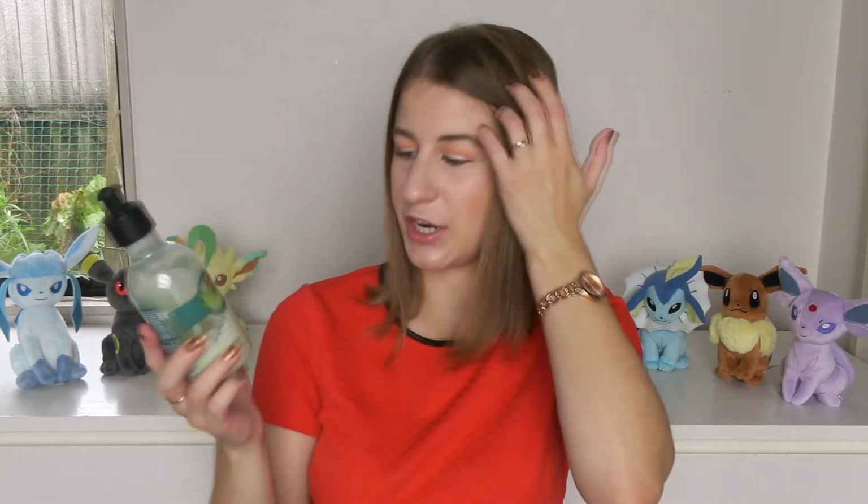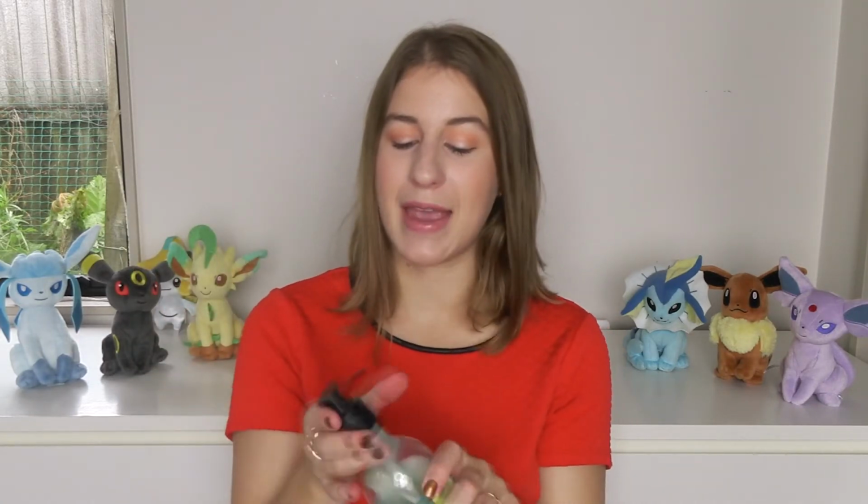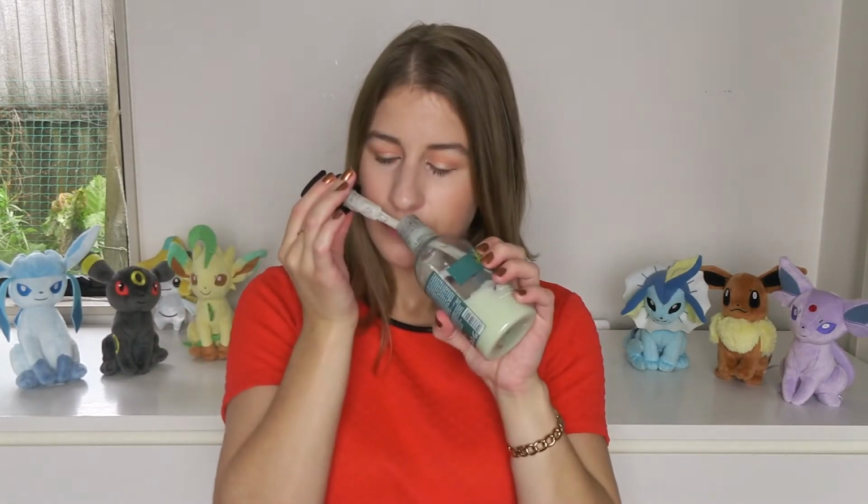Another Christmas product, I also used up this here, which is from the Body Shop. This is the Spiced Apple Body Gel Lotion. This smelled amazing. This smelled like just baked muffins, like the fruit muffins with apple and cinnamon in them when you just get them out of the oven. That's what this smelled like to me.